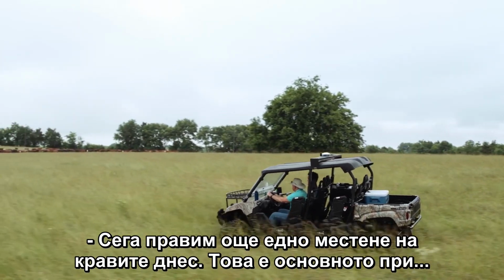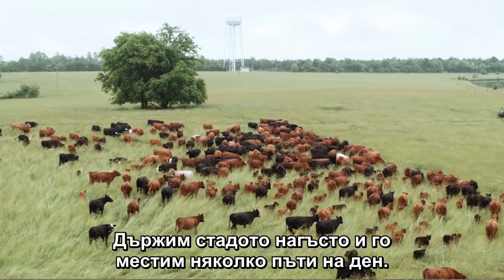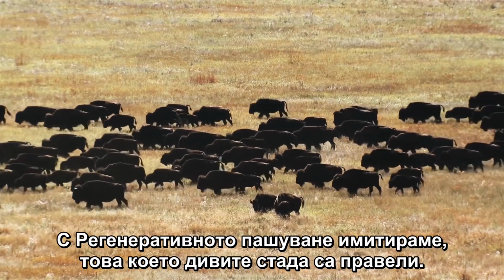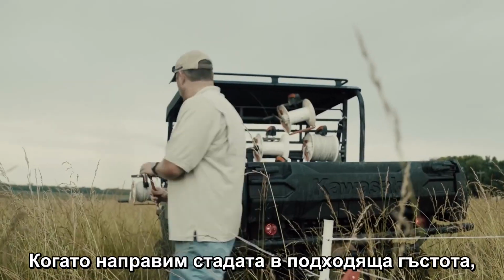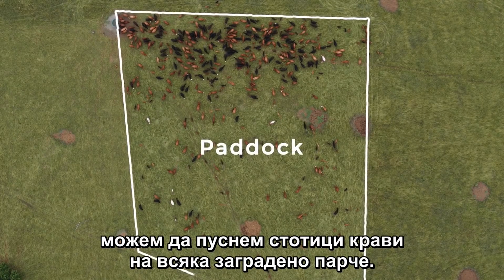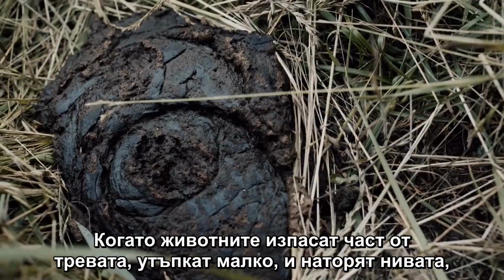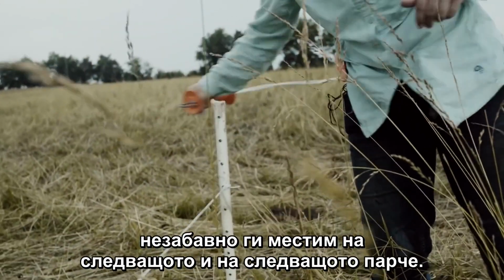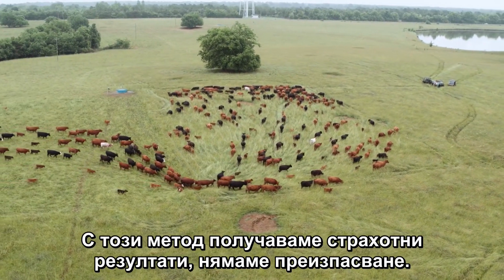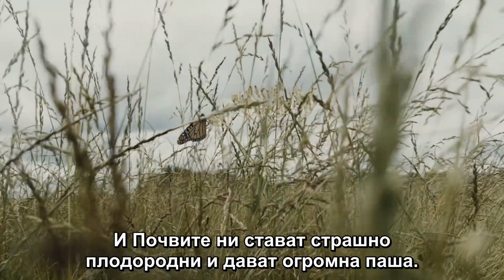So the cows are going through another move today, and this is what high-density grazing is all about, multiple moves a day. With regenerative grazing, we mimic what the bison once did by building appropriately sized paddocks each day that allow us to graze hundreds of cattle across each paddock. Once the cattle have eaten some of the grass, trampled some, and fertilized the area, they are immediately moved to the next paddock and then the next.